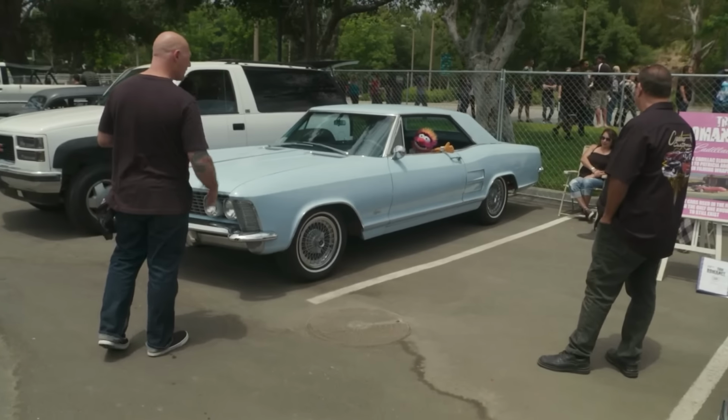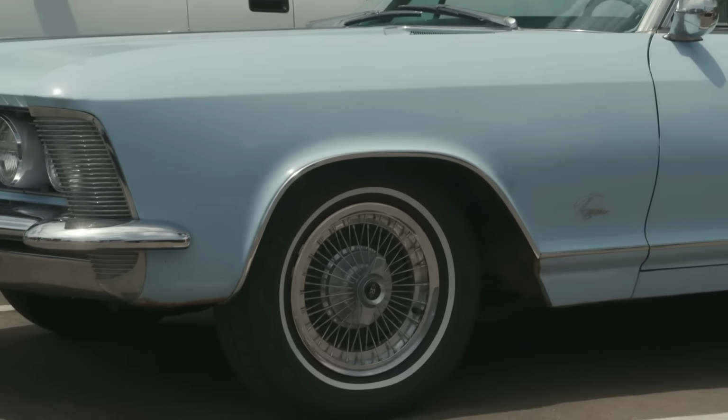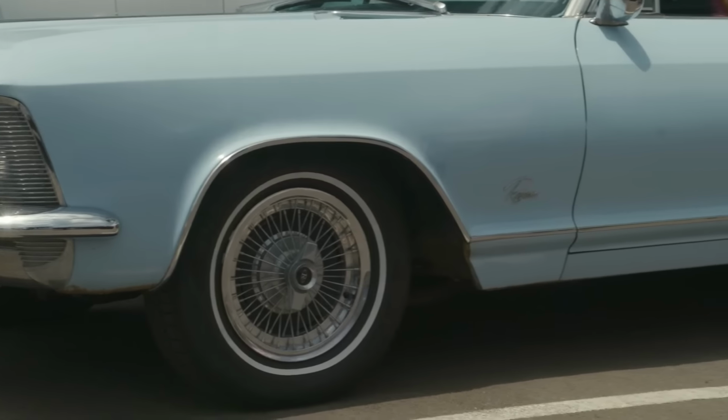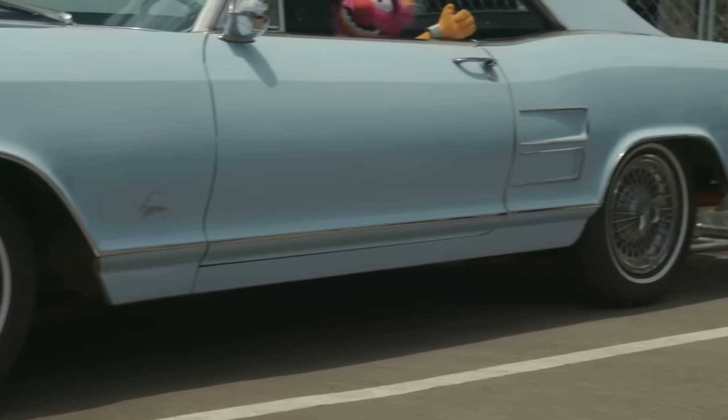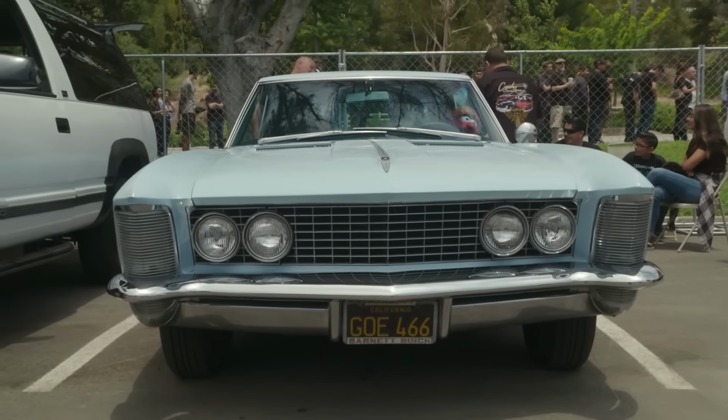We got a '65, but we don't have all the chrome and everything. We did a whole thing to it, so it's good to see a stock one. The Rivy we're looking at is bone stock. We laid this thing out. We dropped everything. Typical '60s fashion, this car was pretty tall on skinny tires, and we got it down low. It's quite a dramatic change.